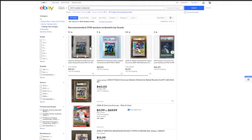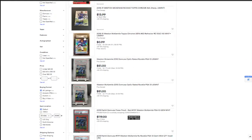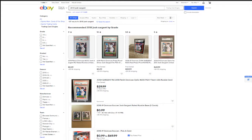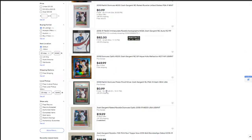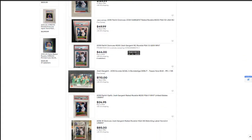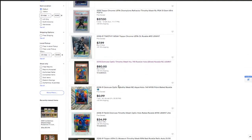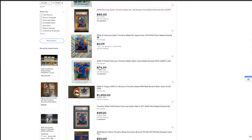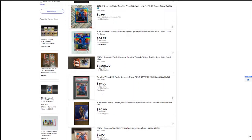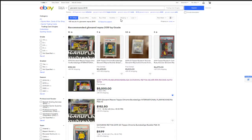And my rationale as to why Weston McKennie would have so much is because he had a Topps Chrome release for Bundesliga and a Topps Chrome release for Champions League, and so I'm guessing that is why he has so many, when people like Josh Sargent didn't have anything in terms of Champions League and Topps Chrome for that year, and Tim Weah only had Topps Chrome for Champions League and not as much for Bundesliga. So I think that's kind of what it comes down to, and that's why Weston McKennie has so much out there, and maybe why Timothy Weah and Josh Sargent, if they were to become good stars on the team, could be a little undervalued.